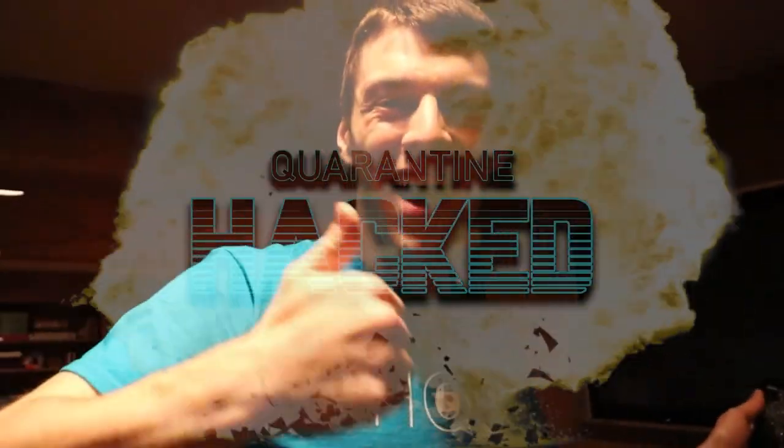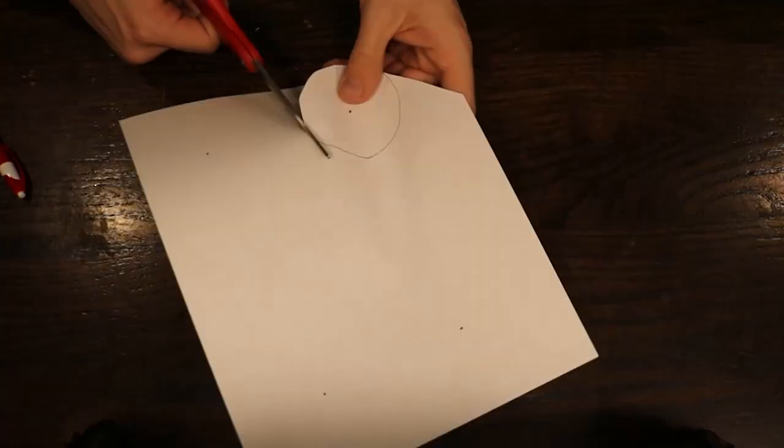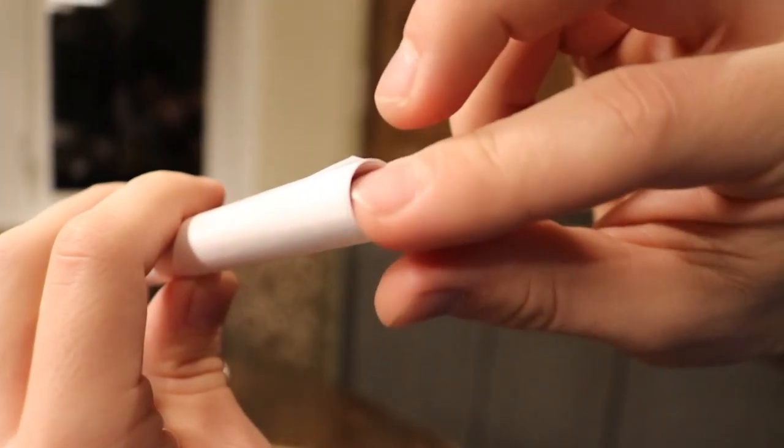Quarantine hacked. Number 5. Do you have roommates that are constantly annoying you? Get back at them with a little old dart. Just cut some paper, insert a nail, dip it in some sleepy chemicals, and your roommates will stop bothering you forever.